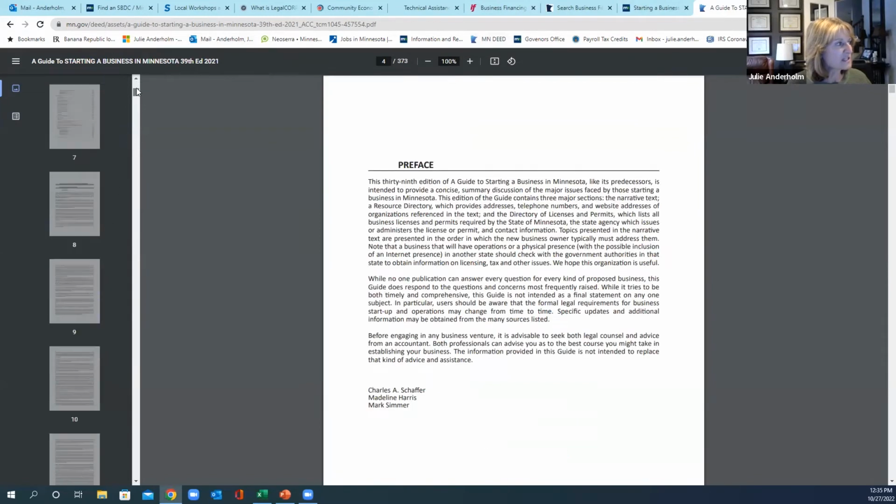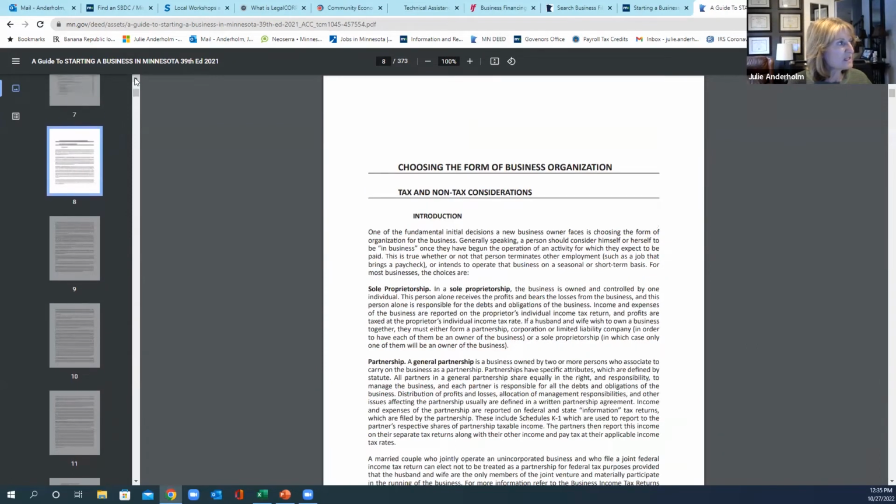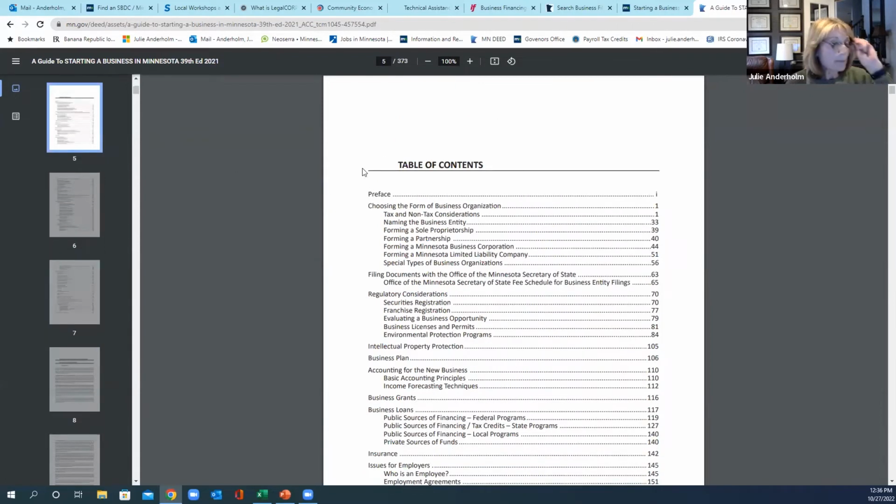resources. Let me just get you to the index, because it has all these different sections of information. So remember when I talked about choosing the right business organization and business structure? It has a detailed section on each of these. If it's a sole proprietorship, if it's a corporation, if it's an LLC, it has all that detailed information that you need to know about.